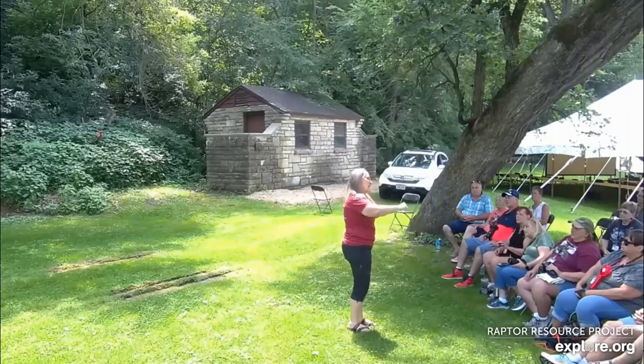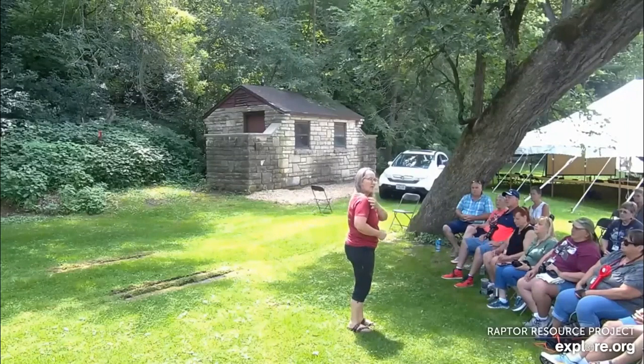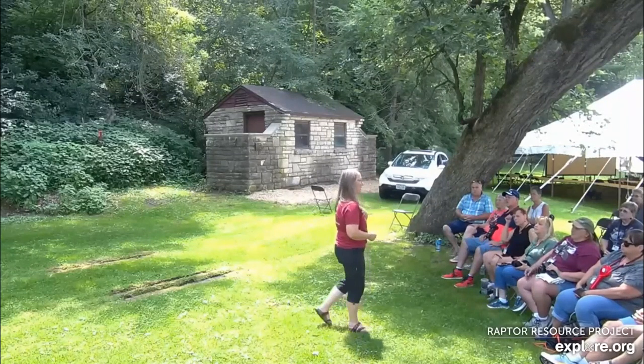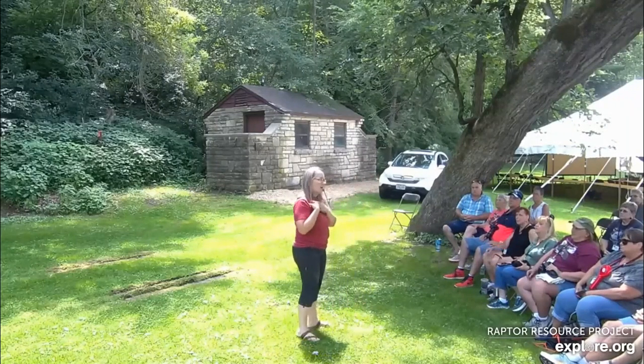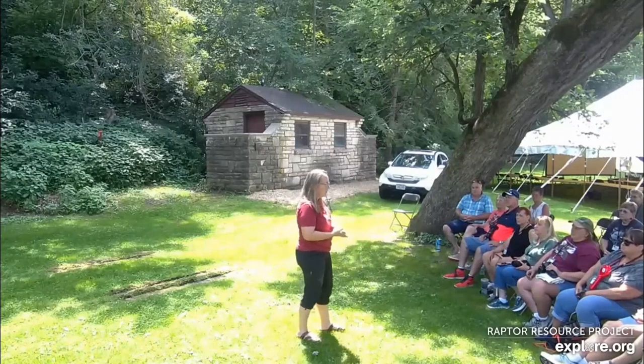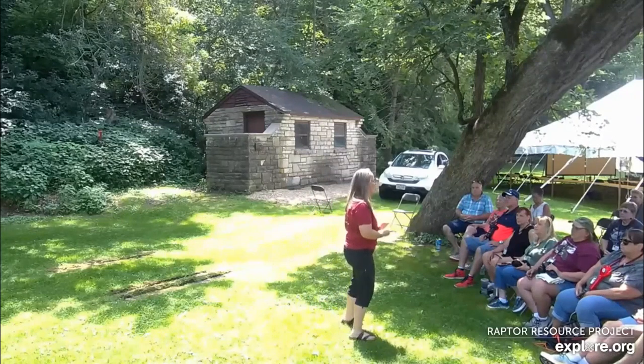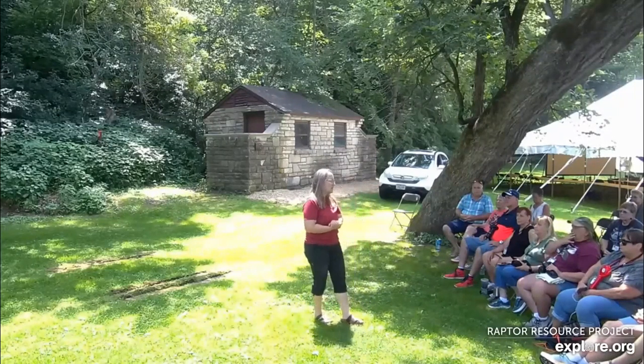He even can't quite do this. We're also suspecting there's a nerve that runs up here along the shoulder and the collarbone area, and that nerve is somehow impacted too. So he's not a flyer. He cannot be released back into the wild, and he's on our education staff.